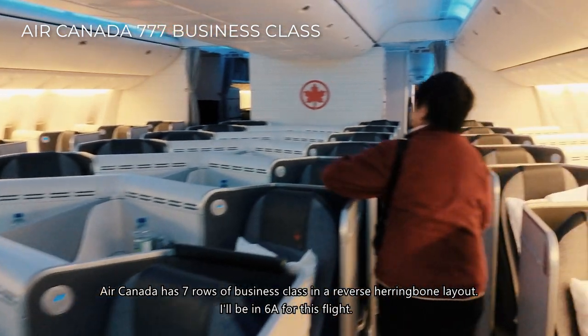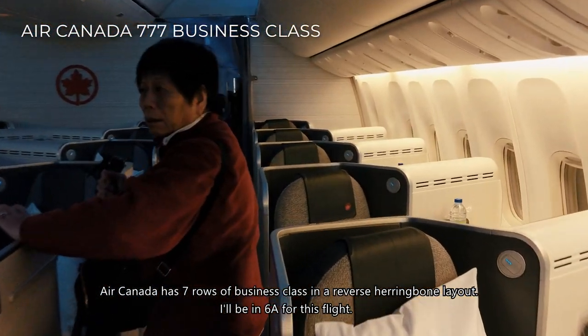Thank you. Air Canada has 7 rows of business class in a reverse herringbone layout. I'll be in 6A for this flight.